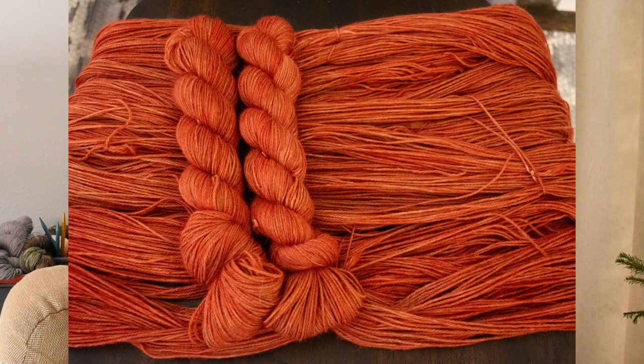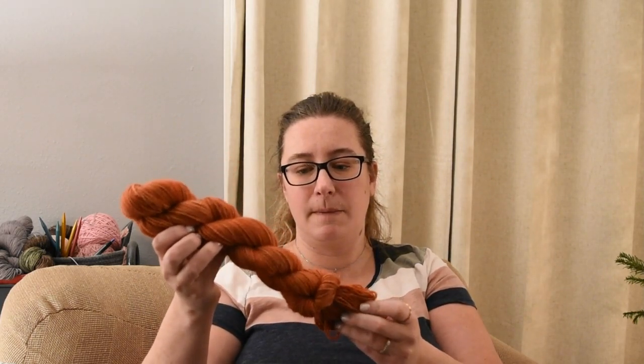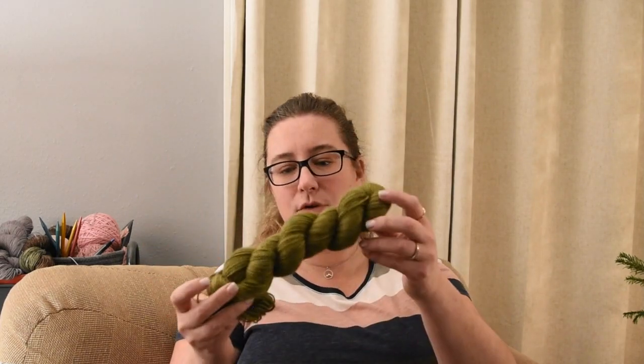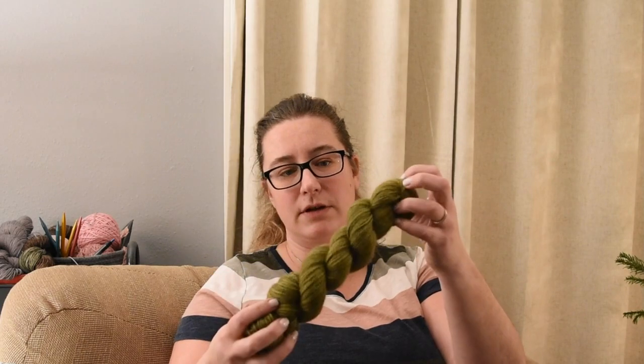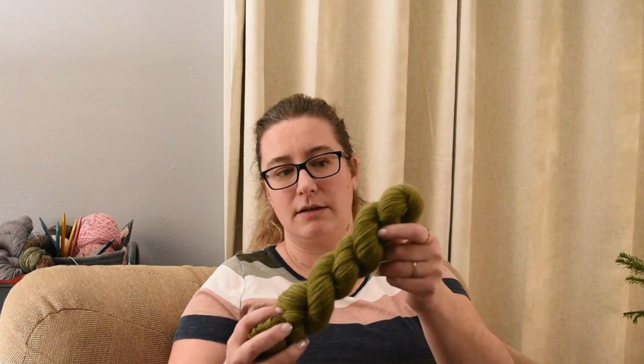This was the rust colorway, or rust is the color. And it was interesting on this one. It's very variegated, which is kind of pretty. So it has light and dark throughout, which is kind of cool. And actually, to some degree, the green does as well. There's definitely lighter patches and darker patches, but it's very pretty. I like it a lot.